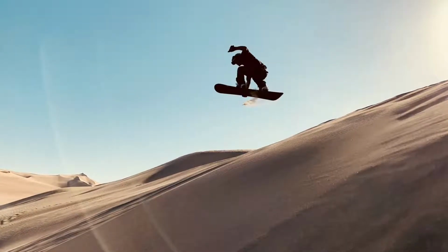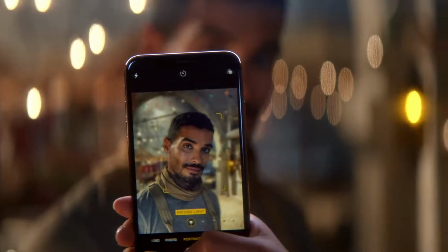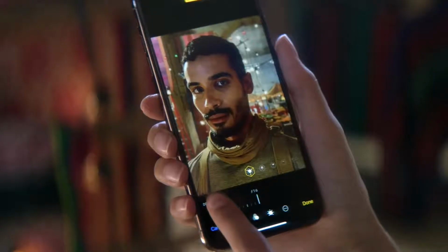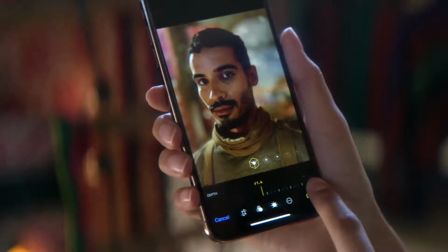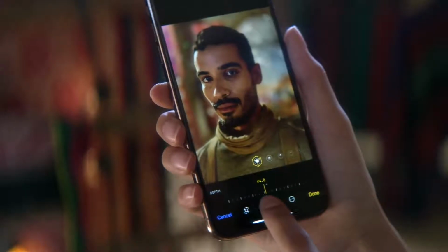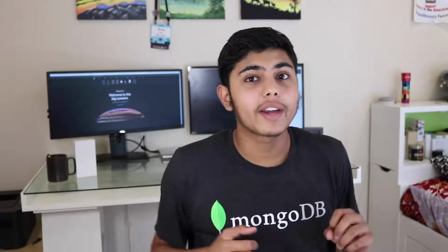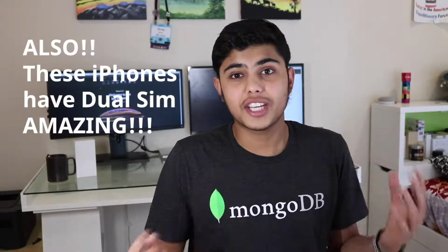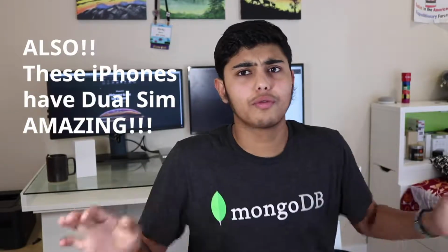They have a new feature called Smart HDR, which takes multiple exposures and is able to get a much more color accurate picture compared to Apple's old HDR mode on their other devices. They're making portrait mode adjustable, so you can adjust the fake bokeh effect, so you can make it less or more by dragging a slider. So I personally don't think these iPhones are the most exciting devices, although they have cool features and all.